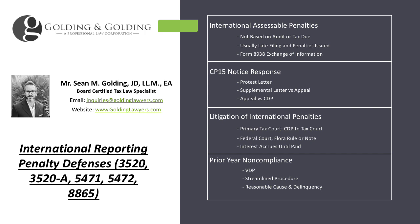Typically, the penalty is going to come in by way of a CP15 notice. You generally have 2 weeks to pay it based on the value there, and 30 days to respond if you want to protest it. You always pretty much protest it. I mean, there's no reason not to. It doesn't really impinge anything, right? You've got 30 days to tell the IRS why your failure to file is a result of reasonable cause, not willful neglect.